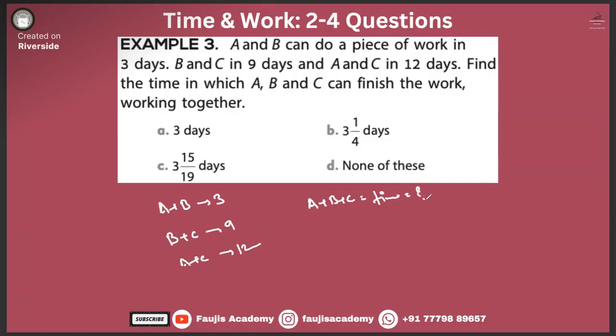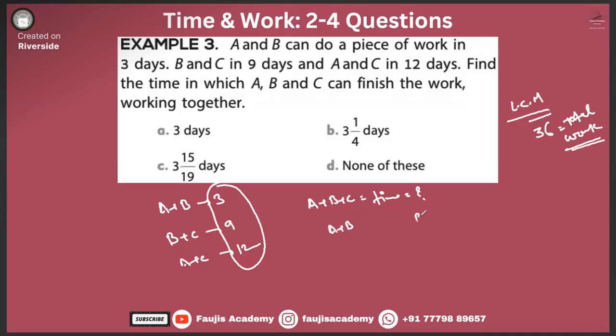Time is equal to what? In that case, we'll assume a different methodology over here. Let's call it the LCM methodology. What we do is take the LCM of all the information, all the premises that we have been given. 36 is the LCM, and we assume this to be the total work. So 36 is your total work. A plus B take 3 days, B plus C take 9 days, and A plus C take 12 days.